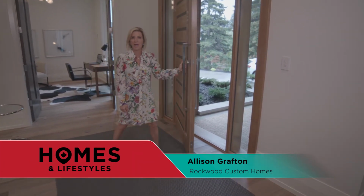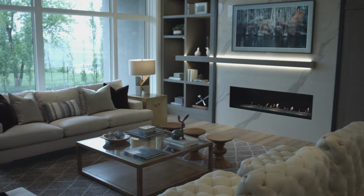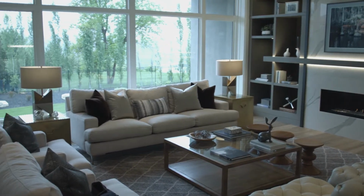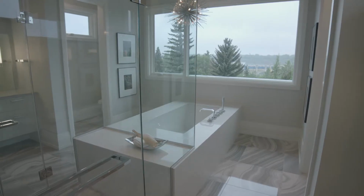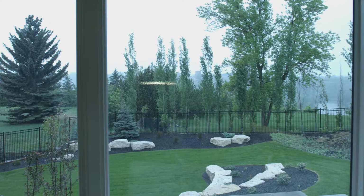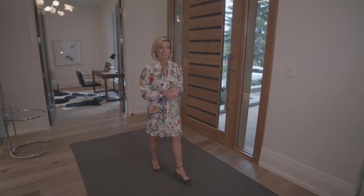Welcome to Bell 35, one of the most contemporary masterpieces in Calgary. It's a West Coast modern home, incredibly spectacular with views of the Elbow River, mountains, and the Glenmore Reservoir, sitting on half an acre in the heart of Bel Air. Let's go take a look.